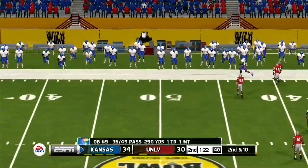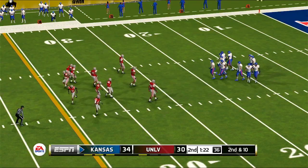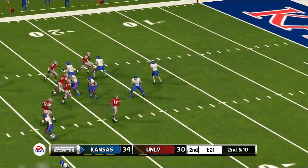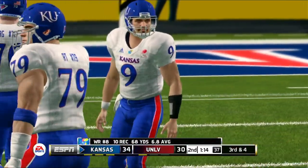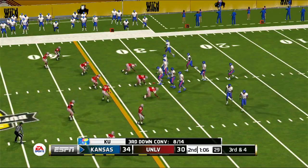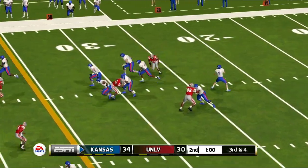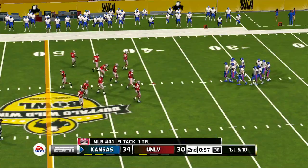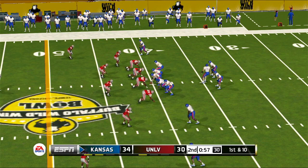He rifles it to the right. From their own 25-yard line, it's 2nd down. They'll bring him down at about the 31. Jayhawks taking their first time out of the half. And the delayed handoff works for a big gain. Got to be happy with the effort there by your tailback. From their own 40-yard line, first down.